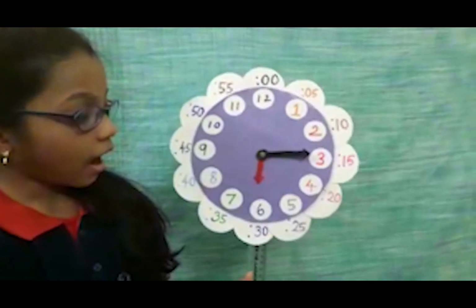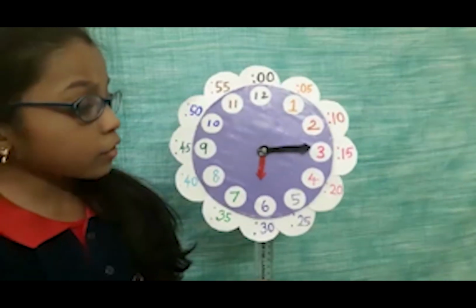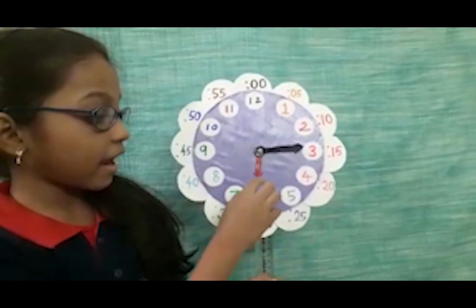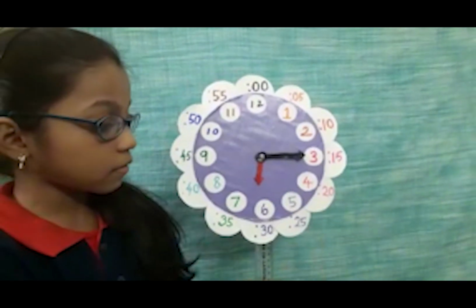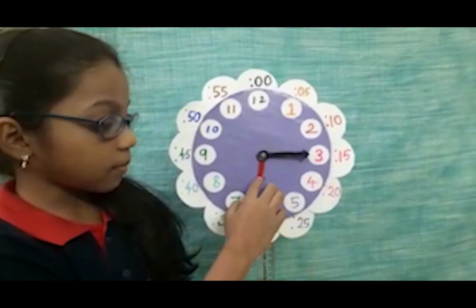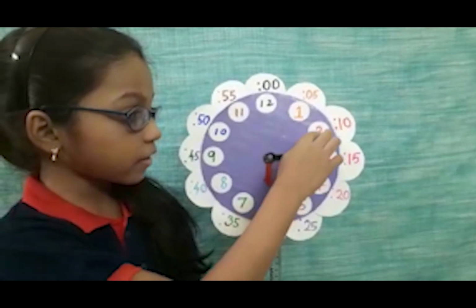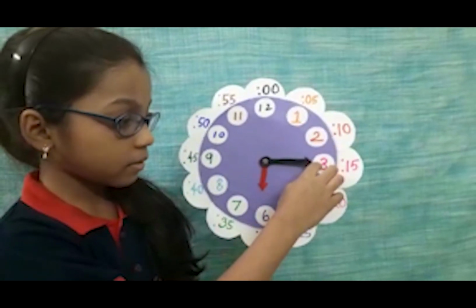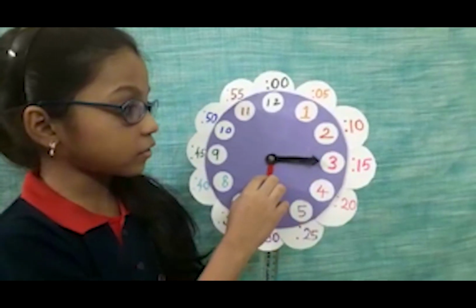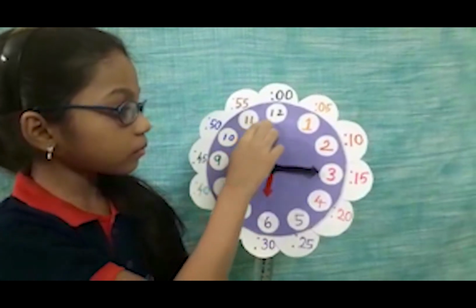There are many types of clocks. Today, I am going to talk about the analog clock. Clocks which have hands and tell us the hours and minutes are analog clocks. The small hand is the hour hand. It takes 1 hour to go from one number to the next. It takes 12 hours to go around the clock.